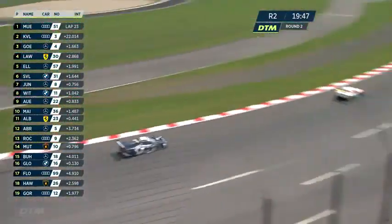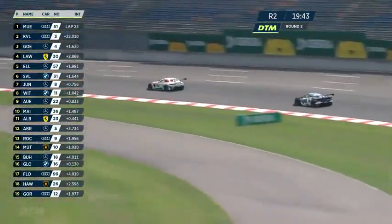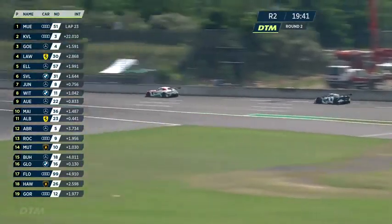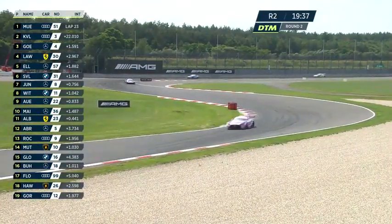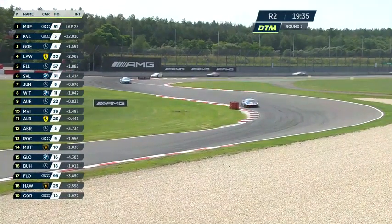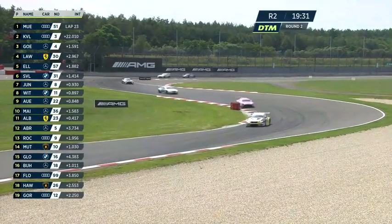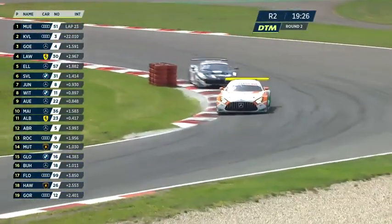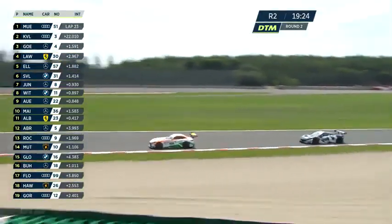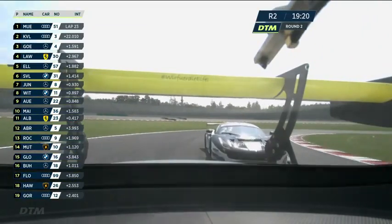So he's getting used to these types of cars. Hasn't qualified always that well, but he's raced very well so far. Third place in race one after being promoted up onto the podium from way down the grid, and he's battling to get himself in the points at the moment. Though he should be in the points once Nico Müller makes his pit stop, so these two are 10th and 11th, but they should be 9th and 10th once Müller comes in.